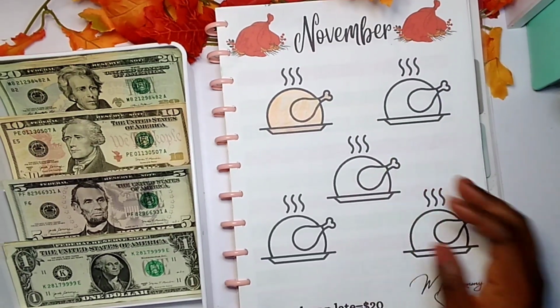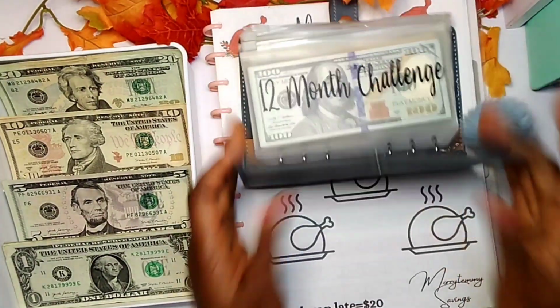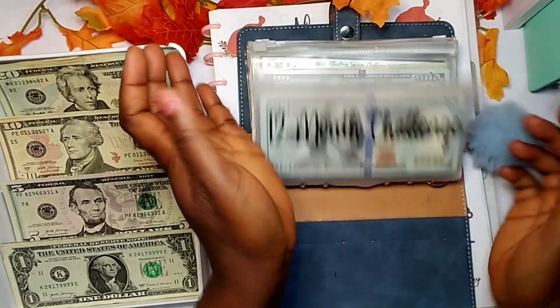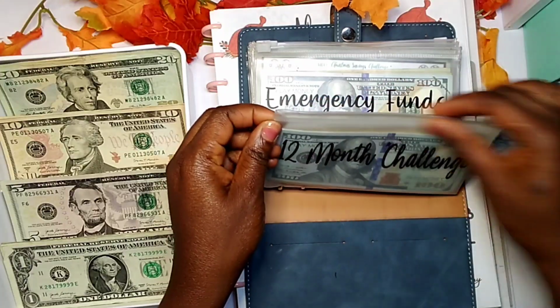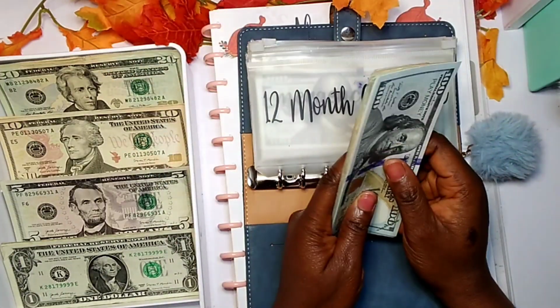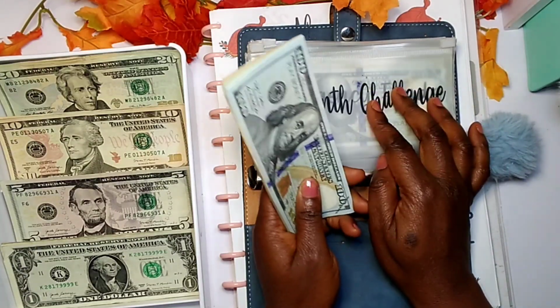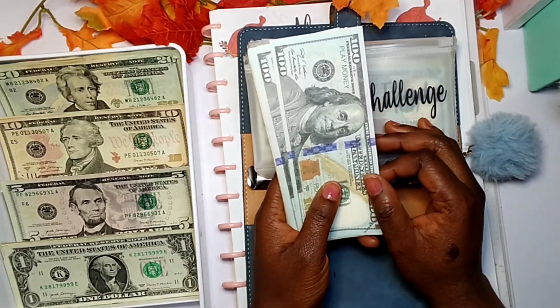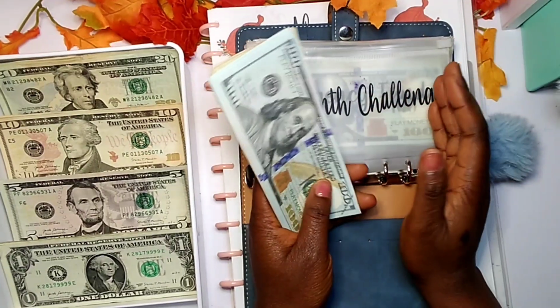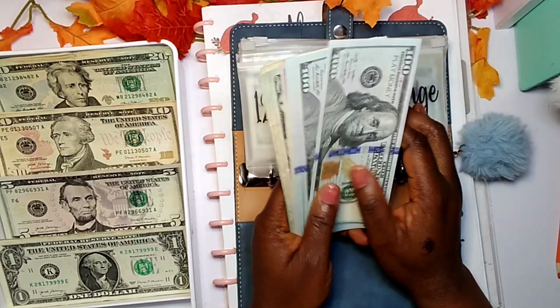I'm gonna go ahead and put the money in here for my monthly savings challenge, a 12-month challenge. And I am working on my savings challenges for the next year. Most of them I'm gonna be making, and I think I will make them available for sale in my shops. So be on the lookout for those new products coming to the shop.